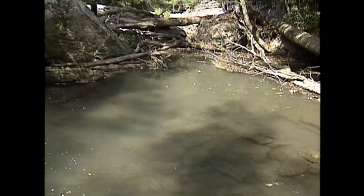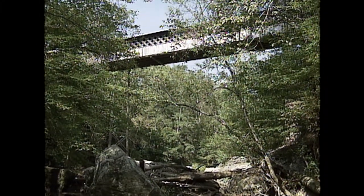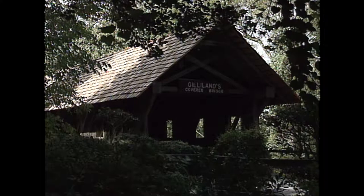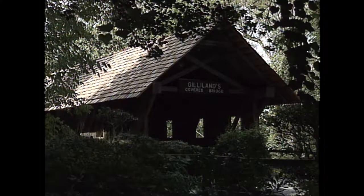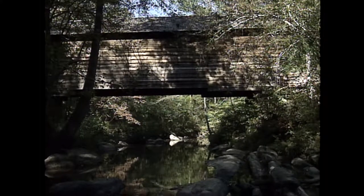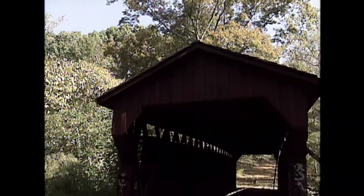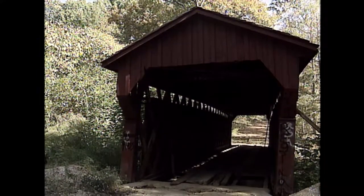The covering and sides also created a comforting atmosphere for horses that might get spooked if they got a good look at where they were. Covered bridges provided shelter for the weary, storm-beaten travelers and hospitable locations for romantic rendezvous. They sometimes became the focus of community events and served as town meeting halls. Alabama's covered bridges have played an important role in the state's rich history. Each bridge has its own stories to tell.